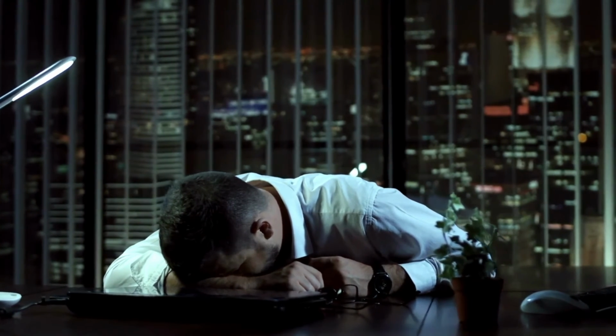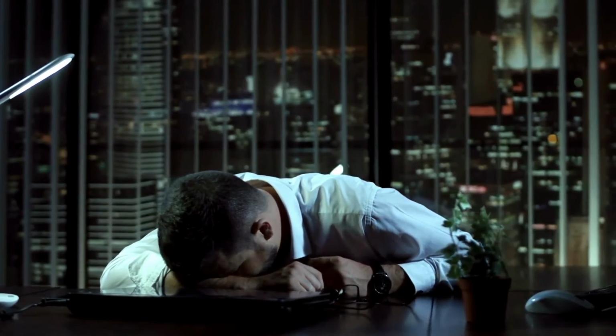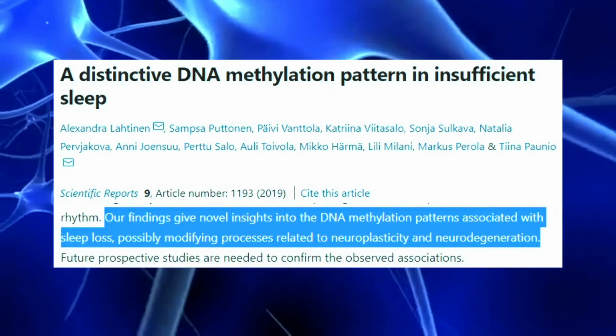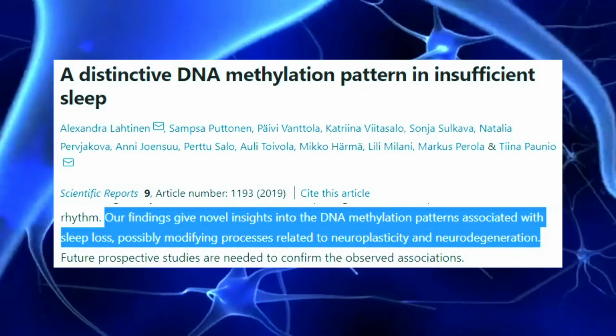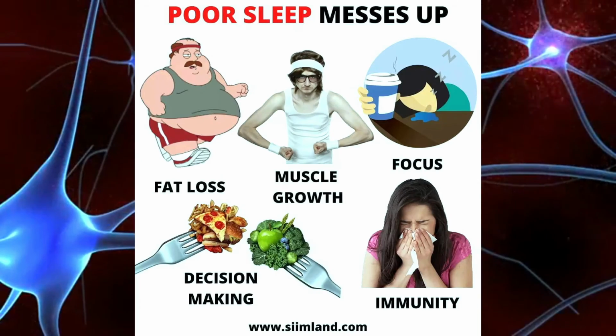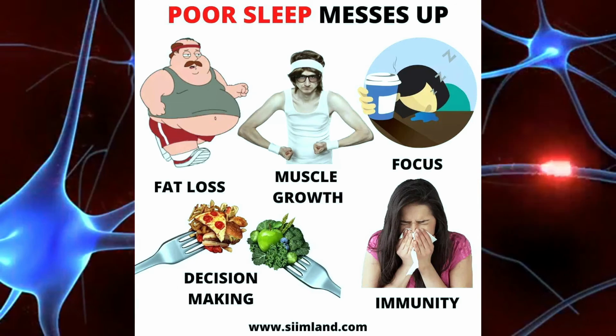Number 4. Chronic sleep deprivation. Sleep deprivation works similarly to circadian rhythm mismatches in reducing NAD and altering DNA methylation. Insufficient sleep has been seen to create a distinct DNA methylation pattern that reduces DNA methylation and upregulates genes of neurodegeneration. Poor sleep also increases risk for obesity, diabetes, and raises inflammation.